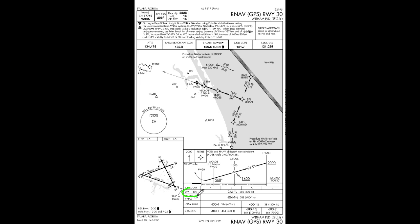At ATIS Hotel at Stuart, and I've already set the radios. This is an LPV approach which stands for Localizer Performance with Vertical Guidance. 266 feet is my decision altitude. My minimum visibility is 7/8 of a mile. I'm going to join the approach at MONAD intersection. I'll fly inbound at 2,000 feet, intercept the final approach course, and then I'll fly inbound to AROS intersection. I'll cross AROS at or above 1,600 feet, and I'll continue inbound.